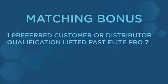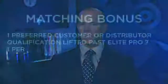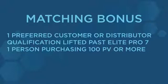Now, we don't add up the volume or the PV amount from PCs to get 100 PV. You must, in fact, have at least one person enrolled each month who personally has a purchase of 100 PV. The reason for this is because we want to show intent to do the business by this person.